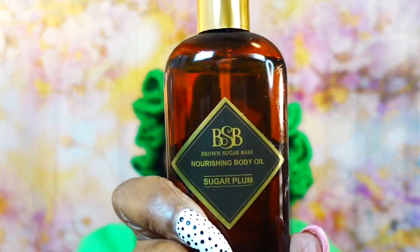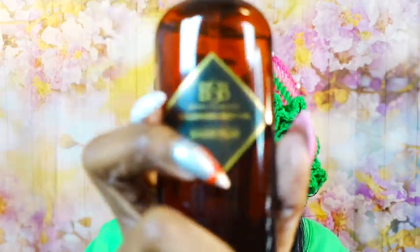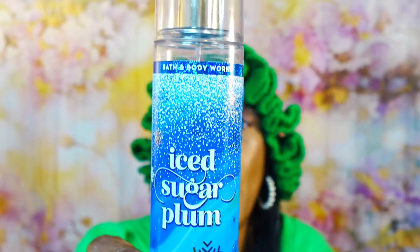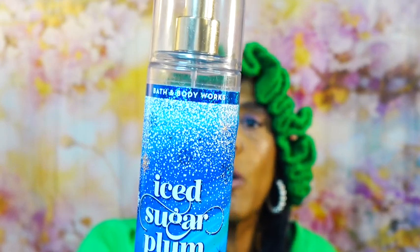I went in with another one of my Brown Sugar Babe oils, and this is the one in Sugar Plum. If you are a lover of plum, you need this. It's sweet, it's tart. This is so nice. It's almost candy-like. It's a really beautiful fragrance. Then I went in with the Ice Sugar Plum from Bath and Body Works. This has notes of sparkling sugar plum, snowdrop petals, whipped marshmallow.